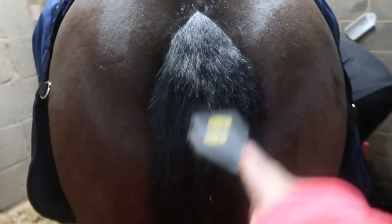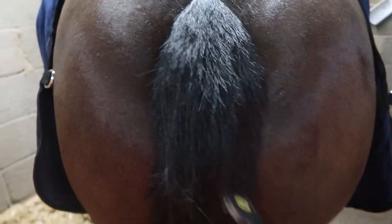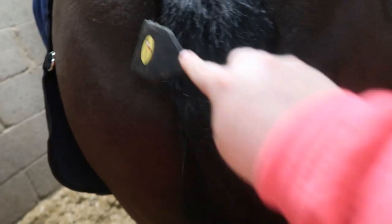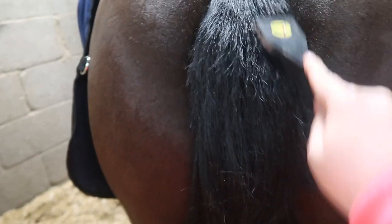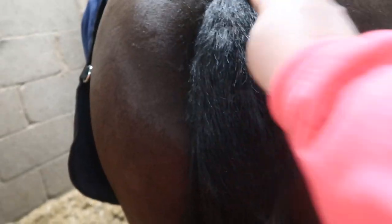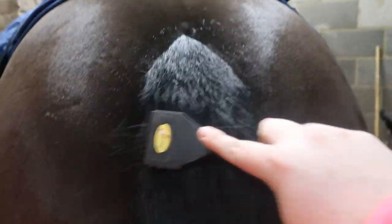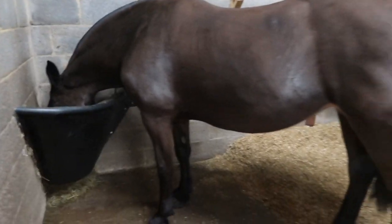Her tail a little bit, just very quickly, because it is very bushy at the moment. Pile of hair on the floor. That looks much better. And here we have the finished result.